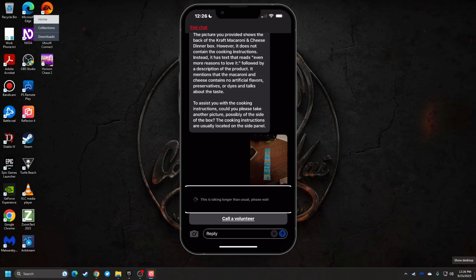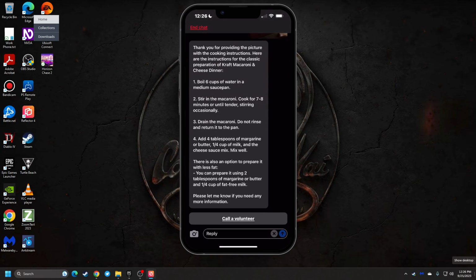This is taking longer than usual. Please wait. That's okay. Be My AI. Oh, here we go. For providing the picture with the cooking instructions.